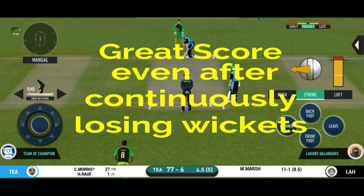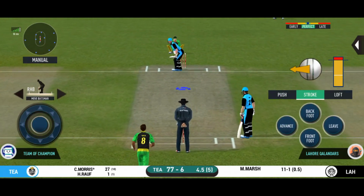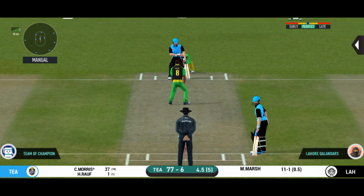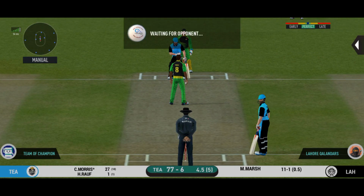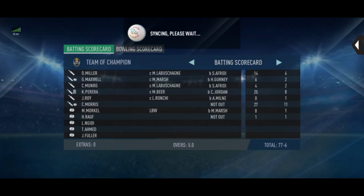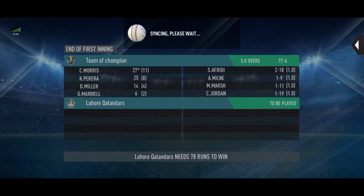Last ball of the innings coming up. Hit on the body. It's a nasty delivery. The first innings comes to a close. The target is set and the openers rush to the pavilion to get padded up for the chase.